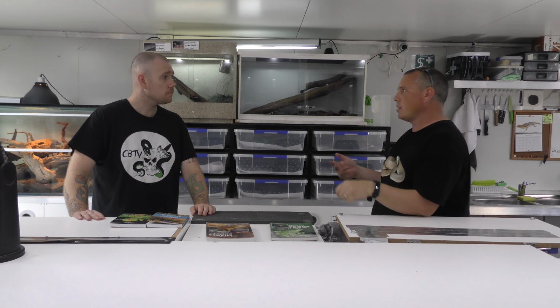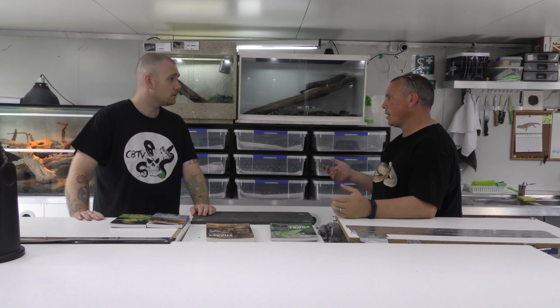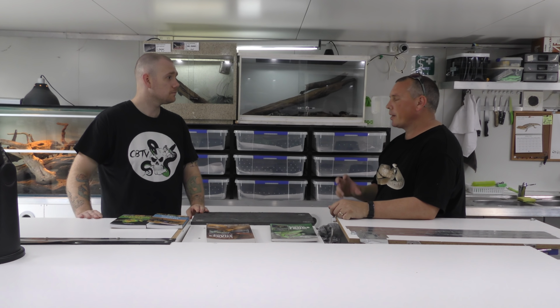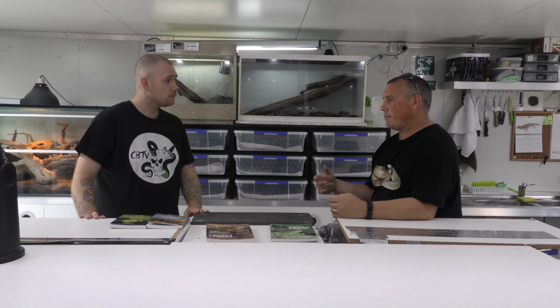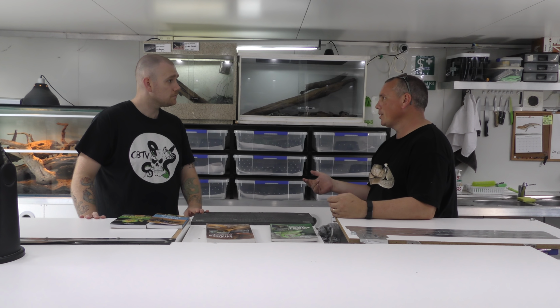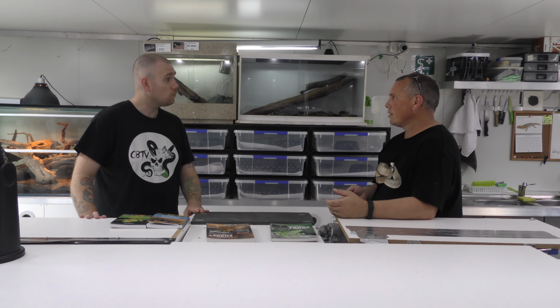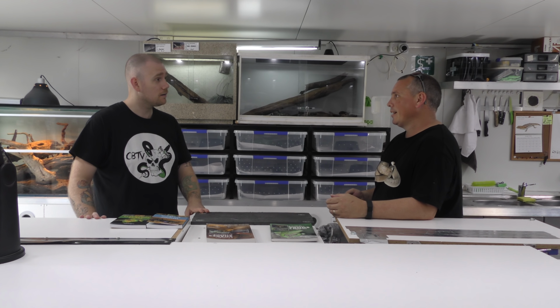A lot of people don't think you need UV for snakes. Well, yeah, you're feeding animals whole prey and they're getting a really good diet, so generally they need that boost of calcium. But there's been a couple of scientific studies looking at bone density in colubrids, and they've found that animals that were exposed to UV had between 10 and 11 times the bone density of a snake that wasn't exposed to UV. Wow. Same diet, the only difference was the exposure to UV.